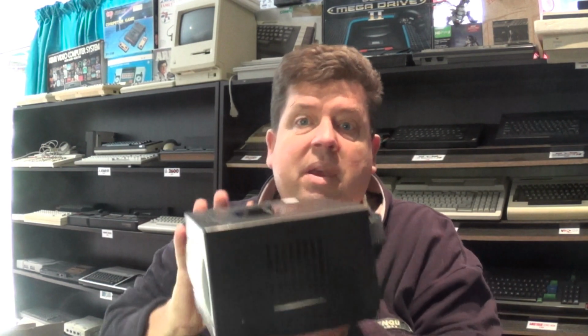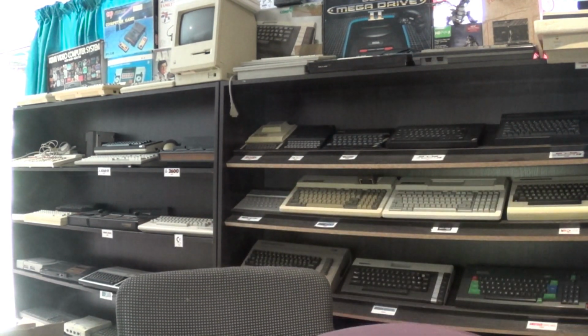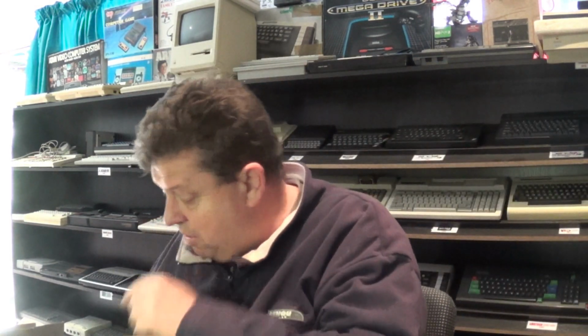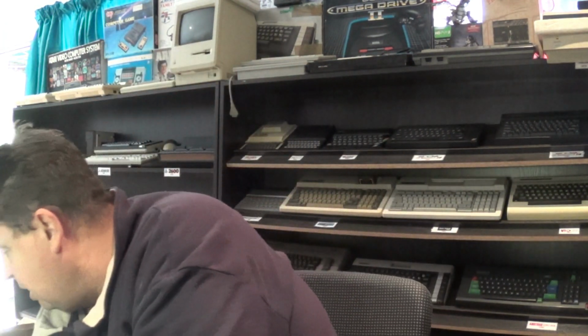Harvest Moon for the GameCube, as well as another spare black GameCube. I already have a GameCube, but it's always great to have a spare. And then moving on to what is this here? Okay, just the Master System manual, as well as the Alex Kidd manual for this Master System, and then a little handheld which I'd never seen before.